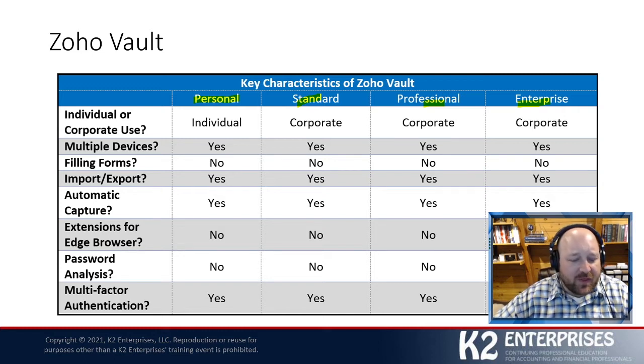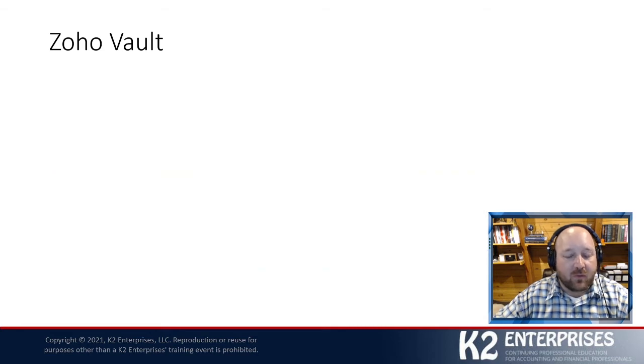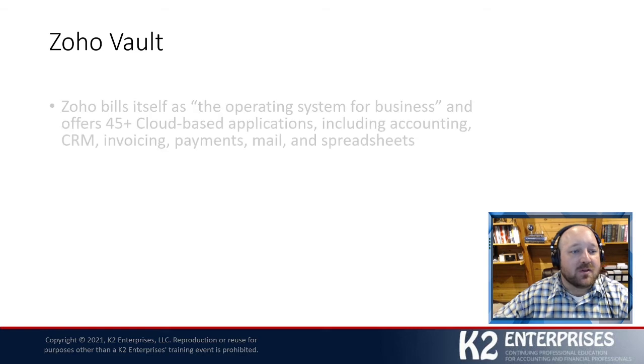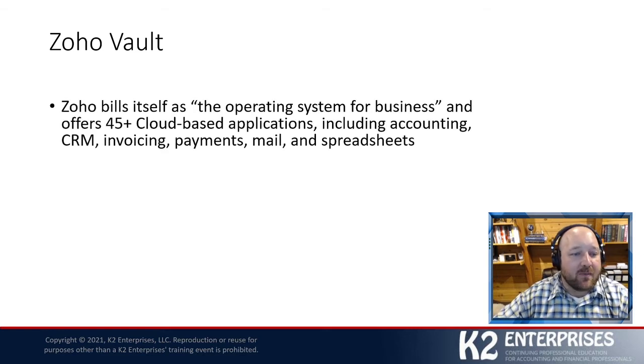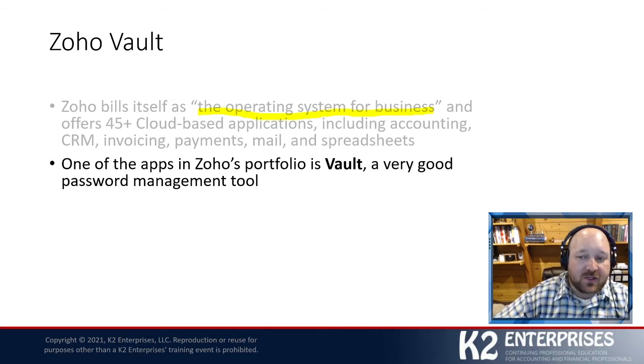However, I would say the one thing about Zoho Vault is it tends to focus primarily just on passwords. It doesn't do a lot of the other whiz-bang features that you might get with RoboForm, Lastpass, or some of the other ones. But if you're using the Zoho system, which they bill themselves as the operating system for business, this is a really good tool because it's integrated with the other 45 cloud applications that they have. And it's a very good password management tool if you're using that ecosystem of products.